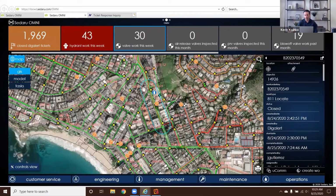We are working on something now where basically once the ticket comes in, you can define geographic areas. So the moment the ticket comes in, it automatically creates a work order and assigns it to that person within that grid or polygon, whatever you designate. So you can create your own assignment areas, and once the ticket falls in there, it'll automatically assign it for you. And that will be coming very soon.